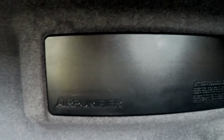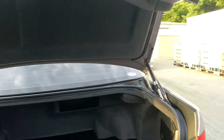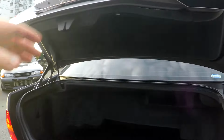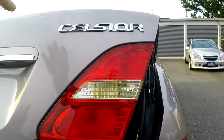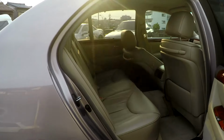Okay, you've got the air purifier up there. Okay, the gas struts are good. If you can see, it's holding it halfway. Obviously if I go down a bit further, it'll slowly, no, won't drop. There you go. Anyway, it's good. Okay, we'll start off with the back because there's more features in the back than there is in the front.